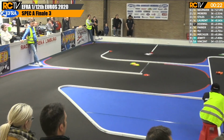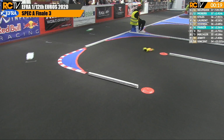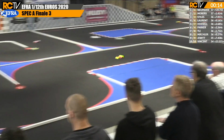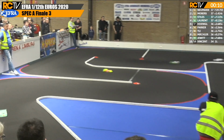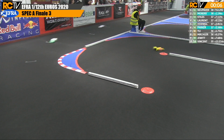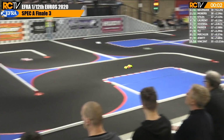Jorn Neumann will have, let's have a look, 20 seconds left to go, so he's going to have this lap plus one more. Stiles is still running in third for those interested, but we have got Jorn Neumann crosses the line to begin his last lap between him and his maiden 1/12 scale European Championship. We're running with Jorn Neumann now.